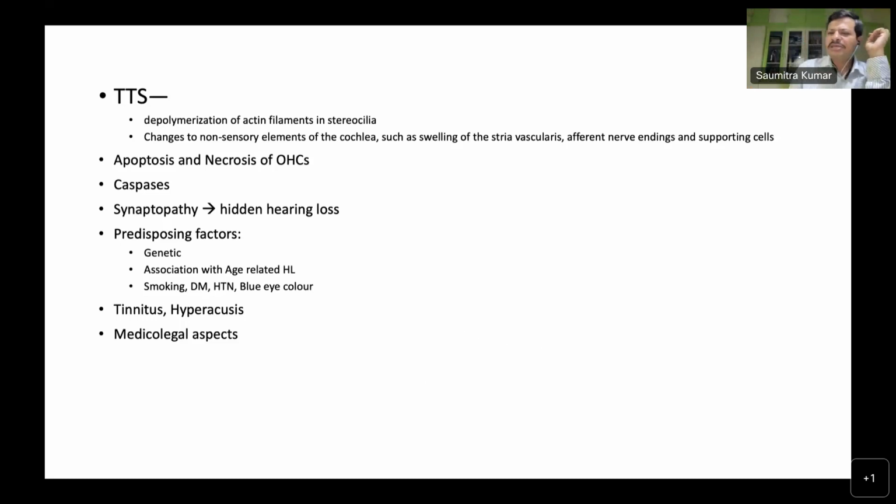And as I told you, there are medico-legal aspects of noise-induced hearing loss which we have to remember, because many a time you have to go to court to testify whether an employee is liable for damages from his employer for the noise-induced hearing loss which has occurred during his occupation.